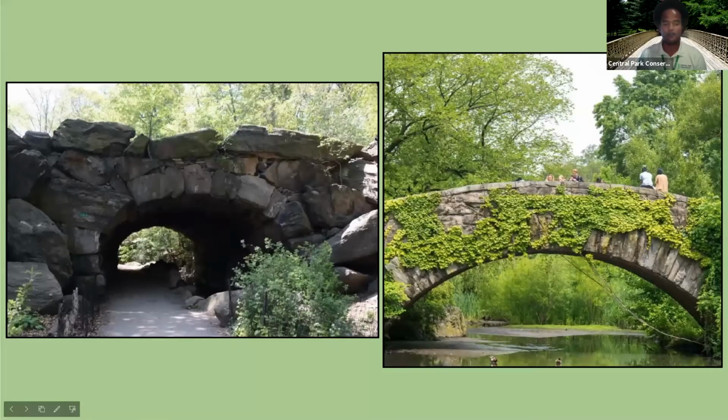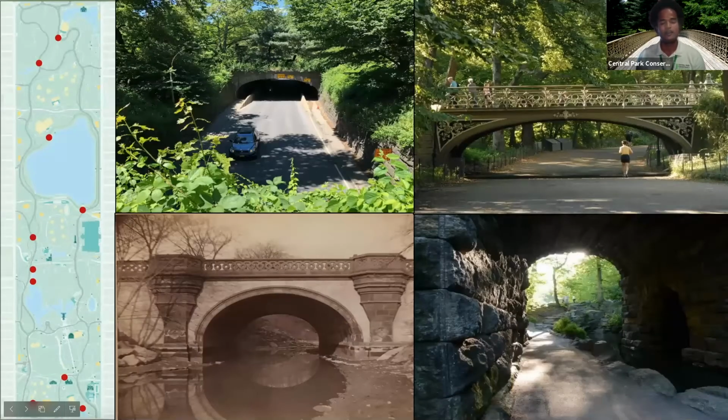Now, before we go any further, let's get some terminology down. First, bridge versus arch. Technically, a bridge goes over water and an arch goes over land. When it comes to naming the bridges and arches in Central Park, however, park designers didn't exactly stick to these naming conventions. So you'll hear this terminology exchanged, a bridge or an arch, and so on.